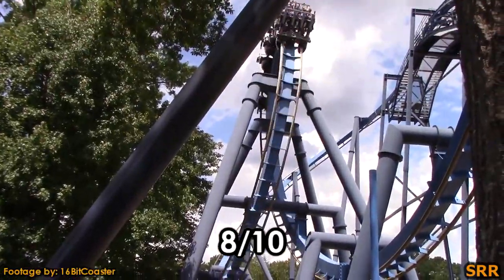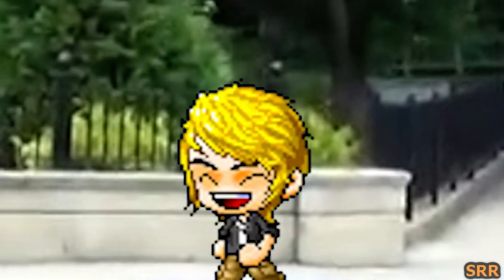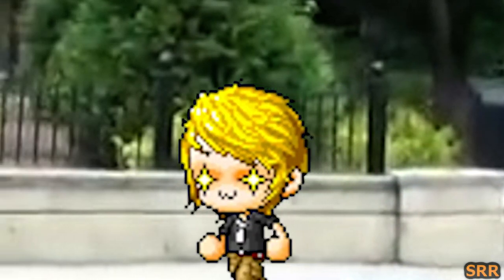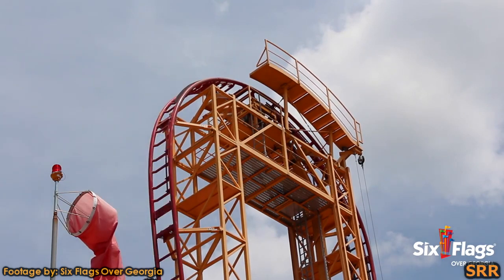How convenient that two of the park's most intense coasters are right next to each other. Anyways, time to climb back up the hill and finish off the rest of the park's roller coasters. What do you say, mini Hang Time?